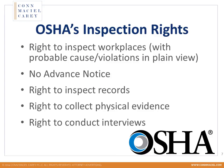Now let's talk a little bit about the rights of the respective parties who will be involved in an OSHA inspection. First of all, there's OSHA, and OSHA has the right to inspect workplaces, and that's set forth in Section 8A, or really overall Section 8 of the OSHA Act. The right to inspect workplaces, but that right is a limited right. It's a right that is limited to workplaces where OSHA has probable cause to believe that there is a violative condition present. And that's where the warrant requirement comes in, that OSHA, unless employers consent to an inspection, have to have probable cause and demonstrate that probable cause to obtain a warrant. They may also inspect with consent of the employer, and they may also inspect where there are violations in plain view from a place where OSHA is permitted to be.